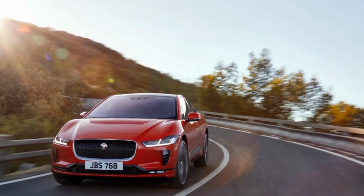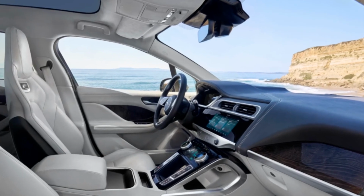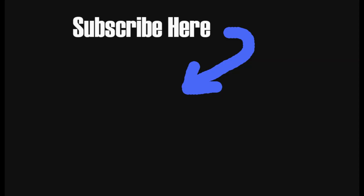As it is, you can order an I-Pace right now with a starting price of $69,500 for the full 90 kilowatt-hour battery, 240-mile range, and 0 to 60 time of 4.5 seconds. Deliveries begin in the second half of this year. Hopefully we'll get a few more minutes behind a wheel between then and now.